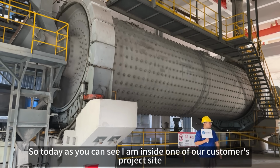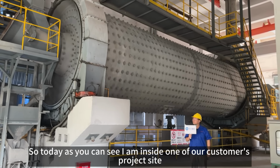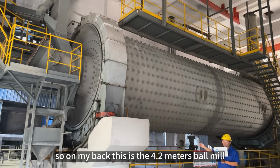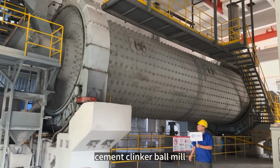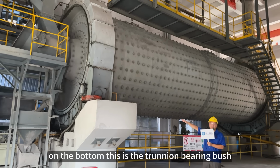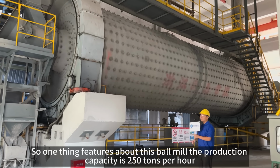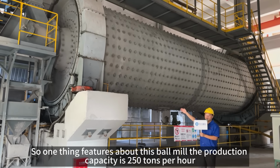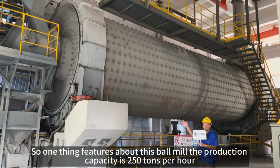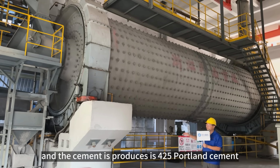My name is Richard. So today, as you can see, I am inside one of our customers' project site. Behind me is a 4.2 meter cement clinker ball mill. For the structure, you can see on the bottom, this is the trunnion bearing pushed inside of the concrete. One of the features of this ball mill is that the production capacity is 250 tons per hour, and the cement they produce is 425 cement.